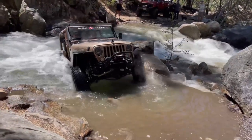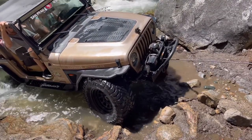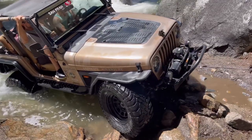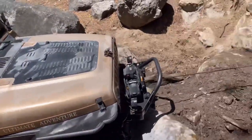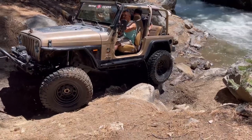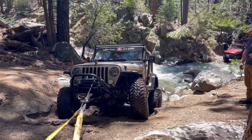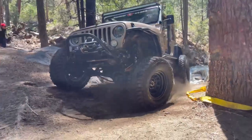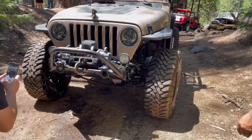Come straight, come straight. Oh no, he just lost his link. So at this point, he ended up hitting that tie rod pretty hard, and we thought it was busted. It ended up not being busted. What we're gonna do is just head back to the trail and try to straighten out and park him up. Smacked it right there on the tie rod, bent tie rod. You made it though, dude. We had to winch you, but at least you got it.